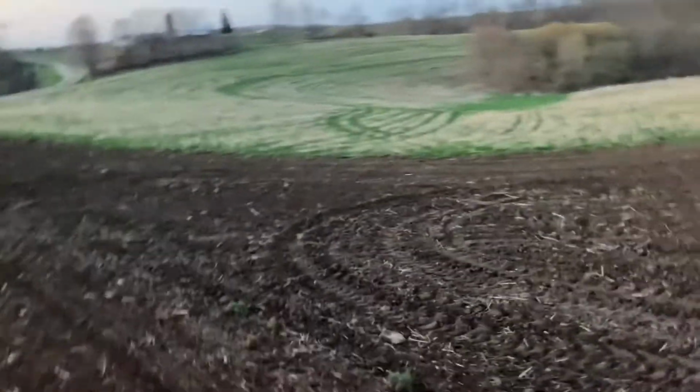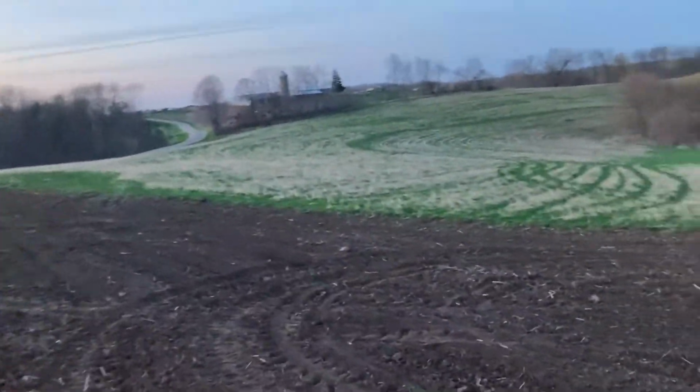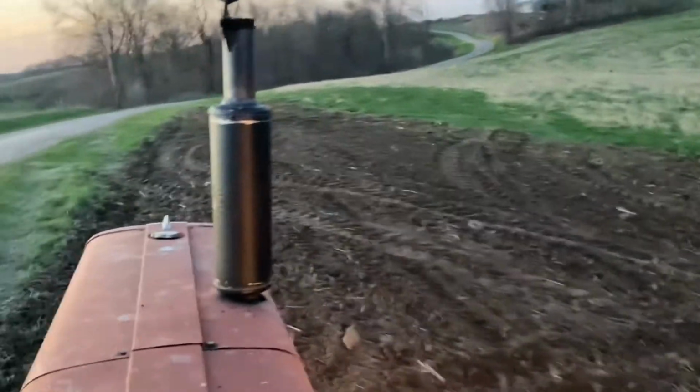Coming in from the last field we planted here. That's probably a 2-year-old stand now. Looks real good. So hopefully this stand turns out well. The ground's working up pretty well. Got some rocks to pick. Anyway, we're gonna keep at it until we get this field done tonight.